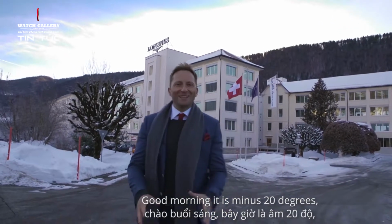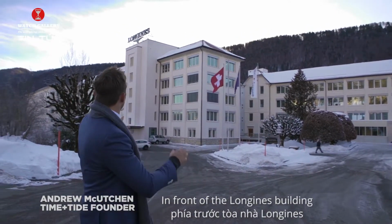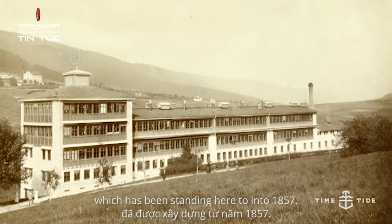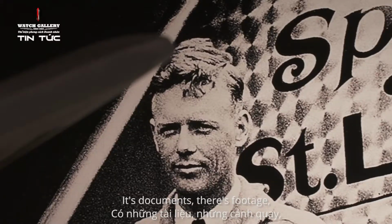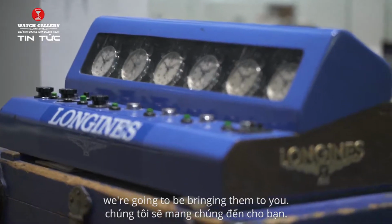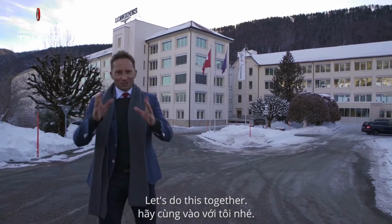Good morning, it is minus 20 degrees. I'm standing in Saint-Imier, Switzerland, in front of the Longines building, which has been standing here since 1867. We have been given access to the Longines archive, which is inside these walls. There's documents, there's footage, there's all kinds of things that have never seen the light of day before. We're going to be bringing them to you. I'm freezing, I'm going inside, let's do this together.